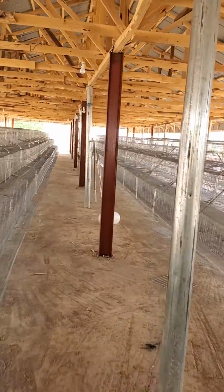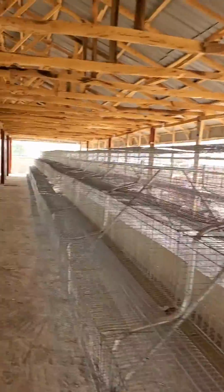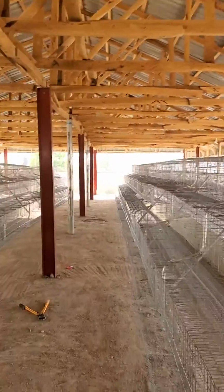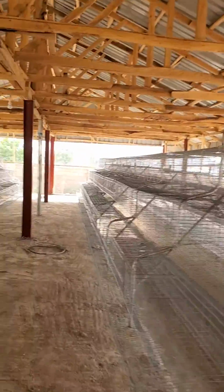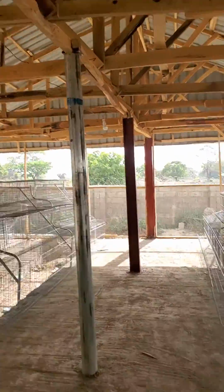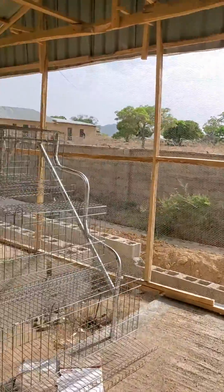So it's a thing of joy to see that one of our old battery kits that we installed for this farm, that is over 4 years plus, is intact. This is one of the new ones we are currently installing, and we are sure this equipment is going to last very long. This is one of the advantages that you get when you buy your equipment from a reliable company like Decorate Farms and Equipment Company.